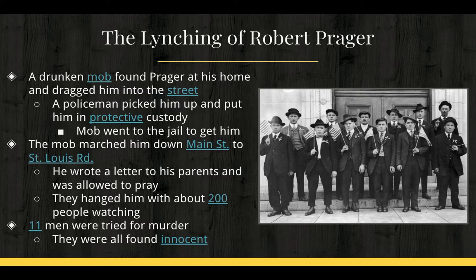But after that, the mob kind of disperses, but then eventually the mayor decides he's going to close all the saloons. So you have a bunch of these guys who have been drinking, and they're really mad at Robert Prager, and they want to go find him. So they go to the jail in Collinsville. They go to the jail, and they grab him.